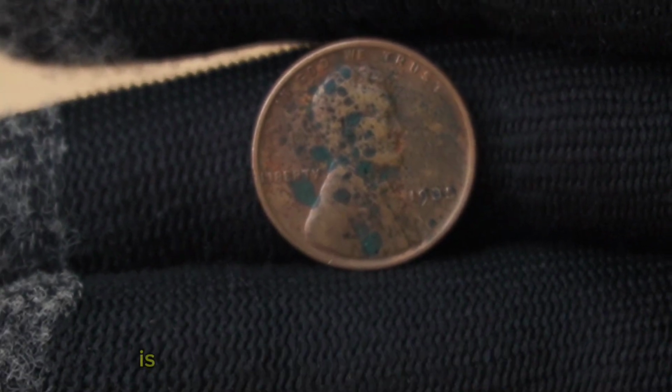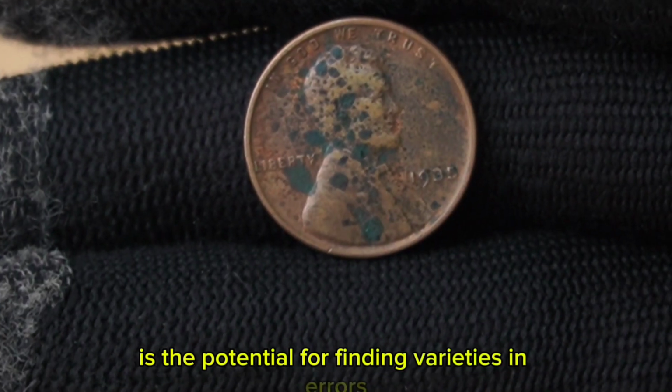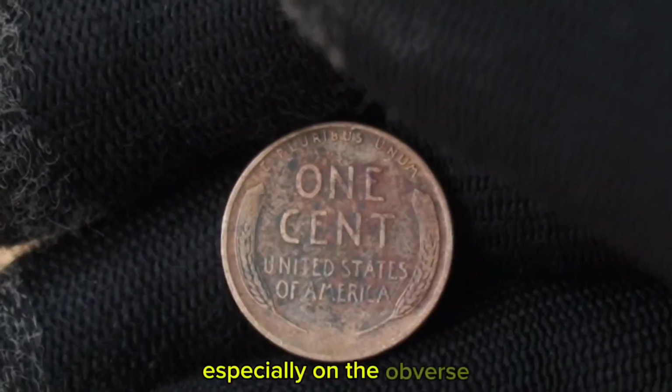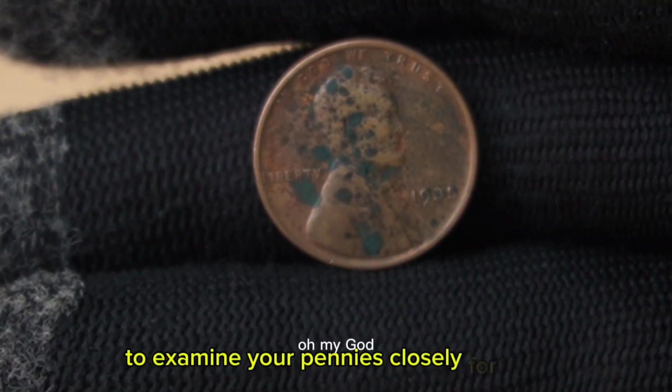One interesting aspect of the 1935 Lincoln penny is the potential for finding varieties and errors. Some pennies from this year featured doubling, especially on the obverse. Always use a magnifying glass or a coin loupe to examine your pennies closely for any unusual features.